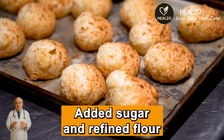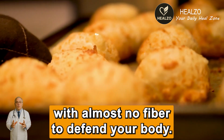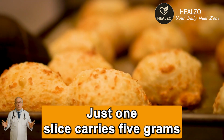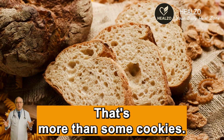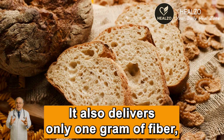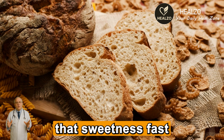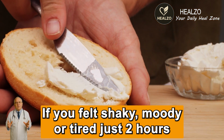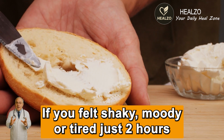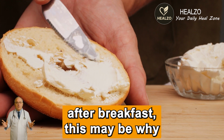Added sugar and refined flour with almost no fiber to defend your body. Just 1 slice carries 5 grams of added sugar. That's more than some cookies. It also delivers only 1 gram of fiber, which means your blood sugar absorbs that sweetness fast without anything to slow it down. If you felt shaky, moody, or tired just 2 hours after breakfast, this may be why.